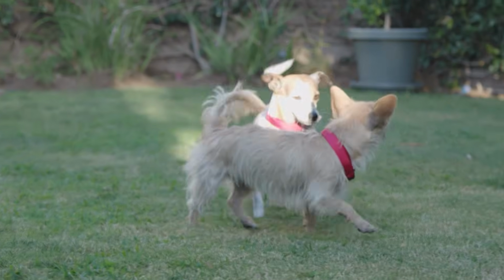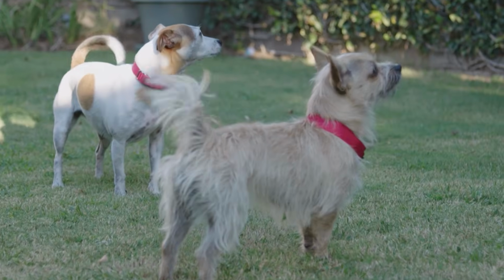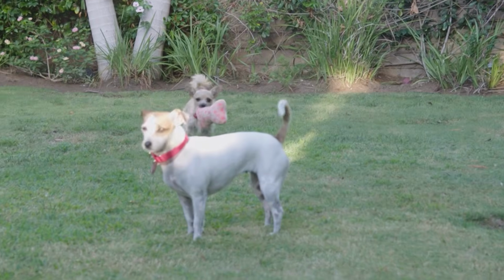So what do you guys think? From what I'm seeing, it looks like they're getting along, but you know your dog way better than me. You know, I was kind of apprehensive, but it seems to be okay. I think they're going to be great friends.